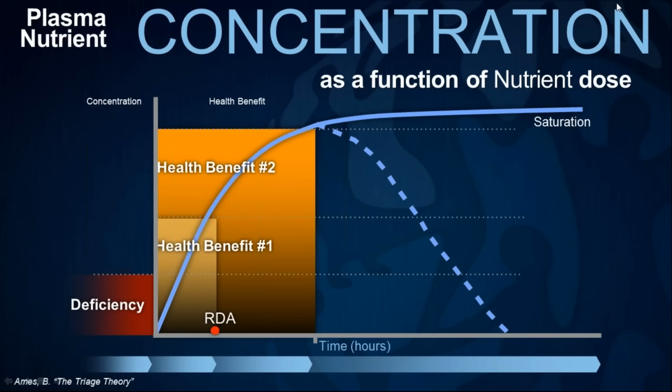So, as I go back, bakit ba natin sinasabi na with the right nutrients and the right dose, you develop a better health function? It is because your supplements, your vitamins and minerals, they have the capacity to improve your health. They have the capacity to help your body. However, they have to be in the right dose so that they can actually produce the health benefits that you expect with your supplementation.